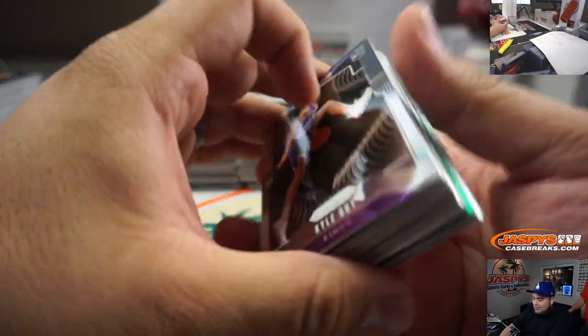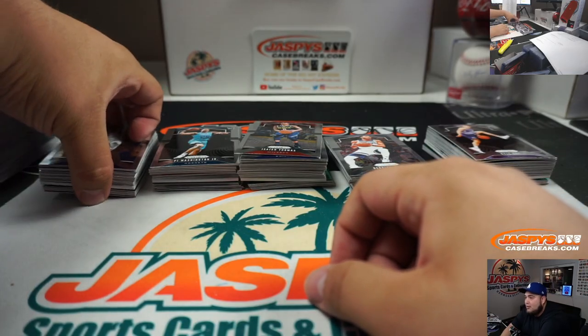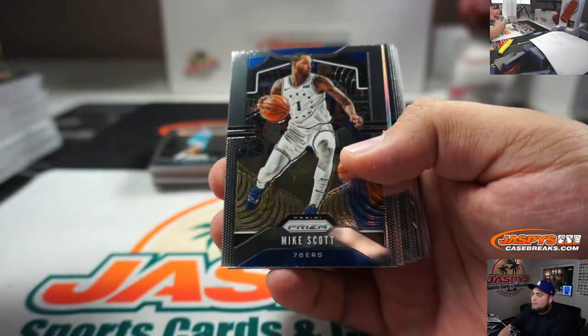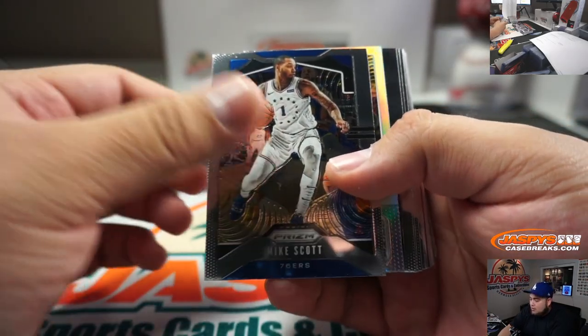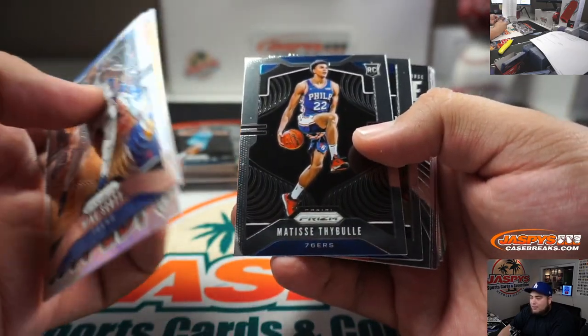Pete Alonso's rookie last year. Yeah, hit last year. 2019, yeah. Bowman draft, maybe.